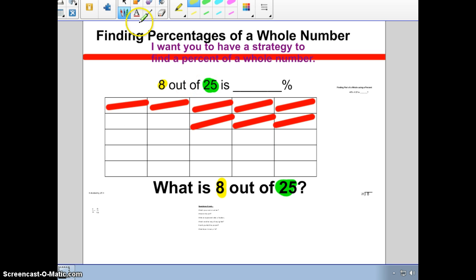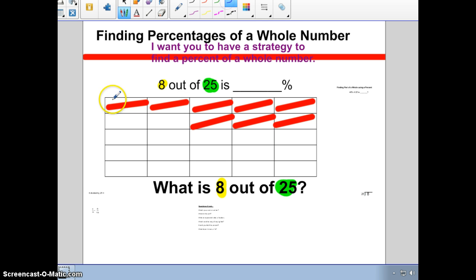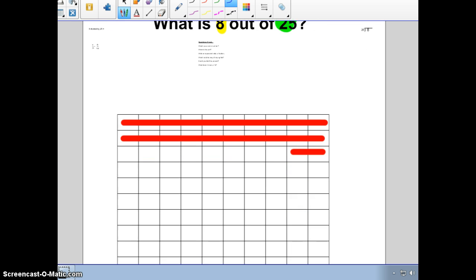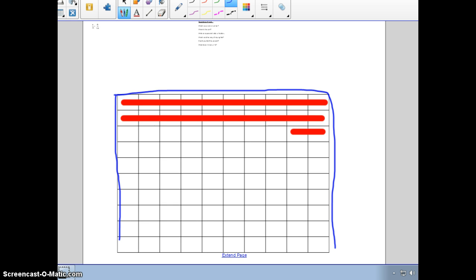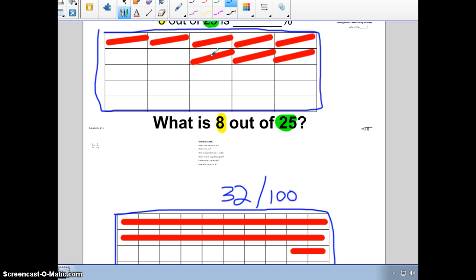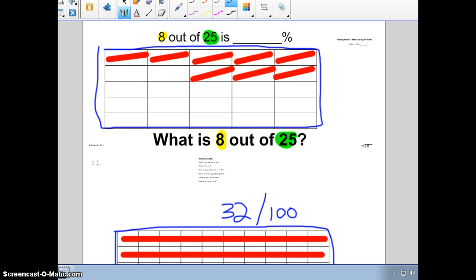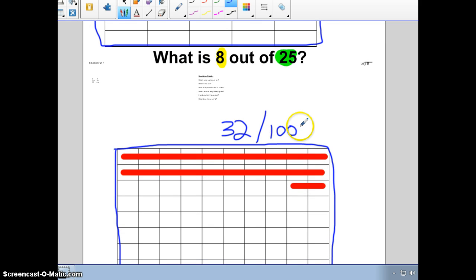Let's scroll down. Did you know that this drawing over here has the same value as this drawing over here? These two drawings are both 32 out of 100. If you counted the squares here, you would count 100 squares, and I have marked through 32 of them. This shows us 32 out of 100 squares marked as red. However, this shows us 8 out of 25 squares marked as red. I'm trying to get you to understand that these two boxes are similar. These ratios are similar. 8 to 25 is the same as 32 to 100.